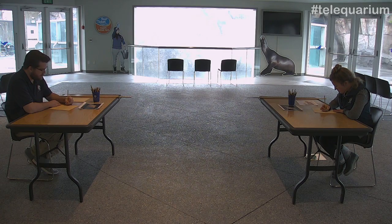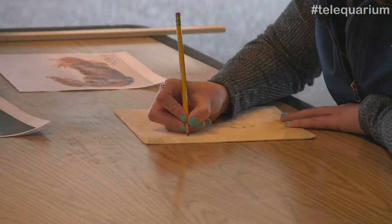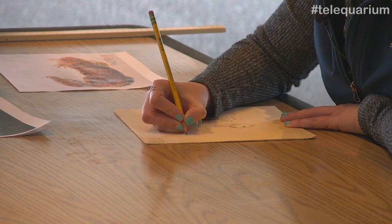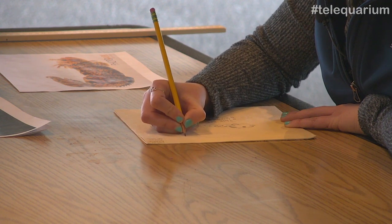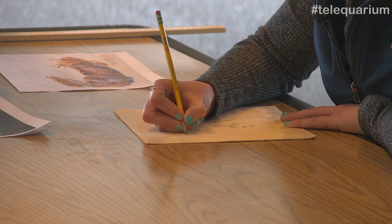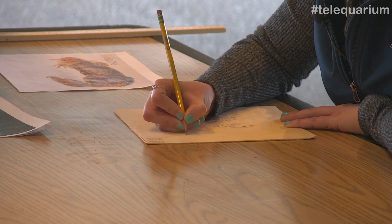Important species, for sure. But I think the flatfish in general are famous for starting life looking like a normal fish, and then its eyes shift. One eye actually shifts over onto the other side of its body so that it has both eyes on one side. And then its mouth is kind of sideways.